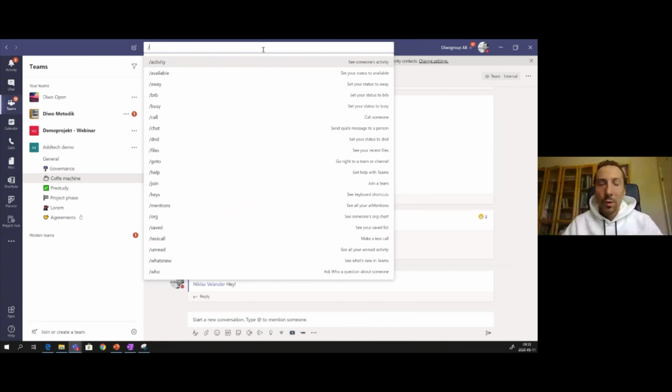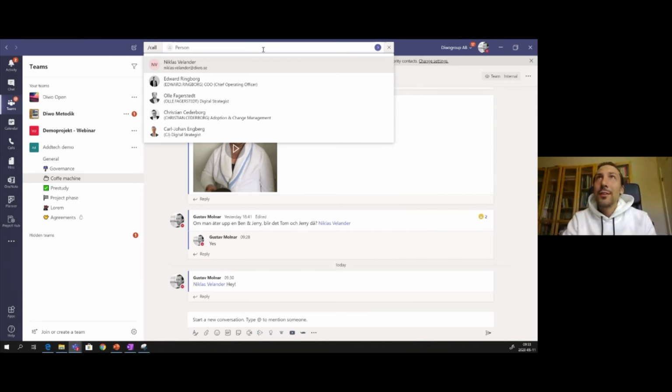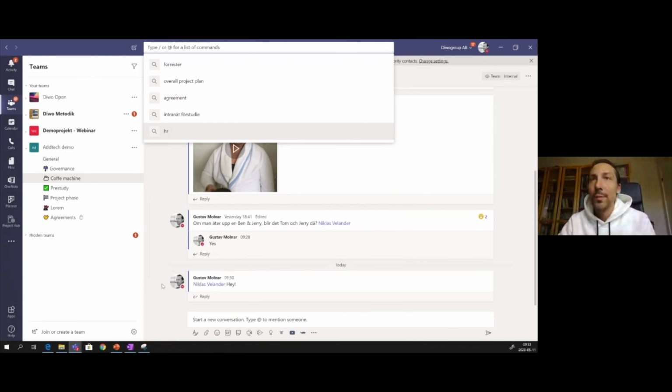So if you use Shift-7, you can directly get access to a lot of different actions. Say if I want to call somebody, you can hit Shift-7 and call, and then just write the person's name, and bam, you will get a call directly to them. You can say mentions, you can say change my status to busy or to available. You can do a lot of different things just by hitting Shift-7 up in your search bar. So that's something that's worth knowing as well.